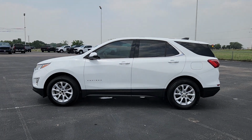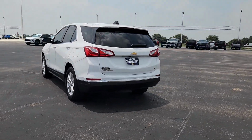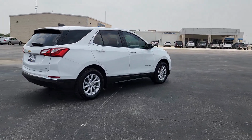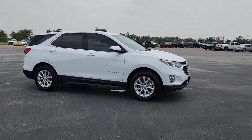Get a feel for the 2018 Chevrolet Equinox. With less than 100,000 miles on the odometer, this vehicle provides excellent value. The Chevrolet Equinox, the small SUV with a big spirit of adventure. Passenger friendly, loaded with safety features, and great for hauling cargo, it's an ideal family car.